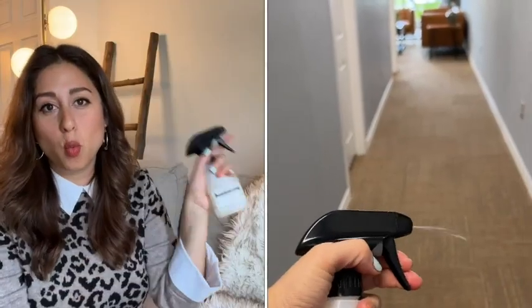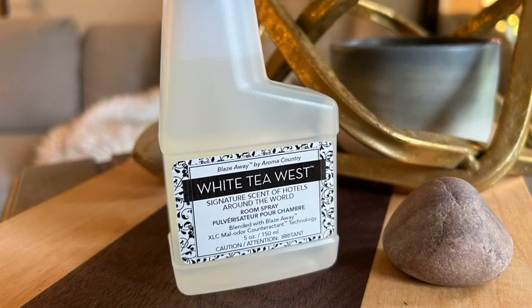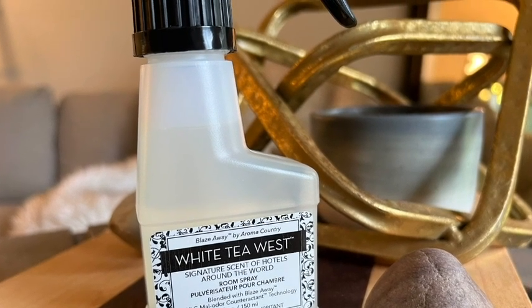It is 100% oil-based, so it is very concentrated in here. You're only gonna need about 1 spray per room, and the smell will last all day. I would describe it as a clean, powdery, slightly herbal smell that is perfect for a calm, professional location.